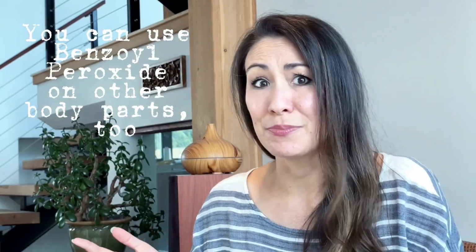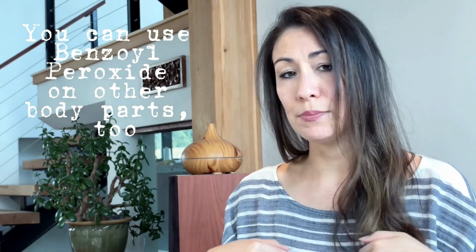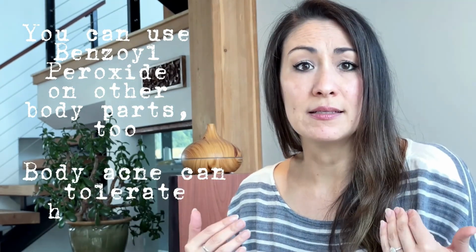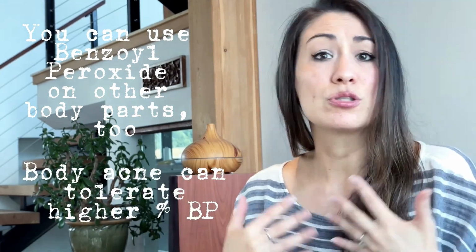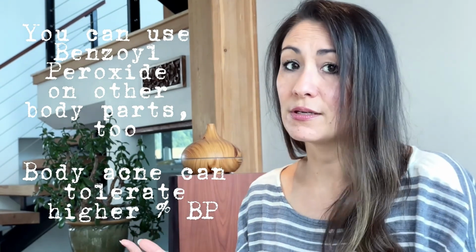So here are some pro tips on benzoyl peroxide. There's nothing stopping you from using these washes on other body parts. If you have acne on your chest or back or shoulders, what we call a cape-like distribution, you could get the 10% benzoyl peroxide because body acne can tolerate a slightly higher percentage. You just apply it the same way and leave it on like a mask while you're in the shower, and then rinse it off after a few minutes.